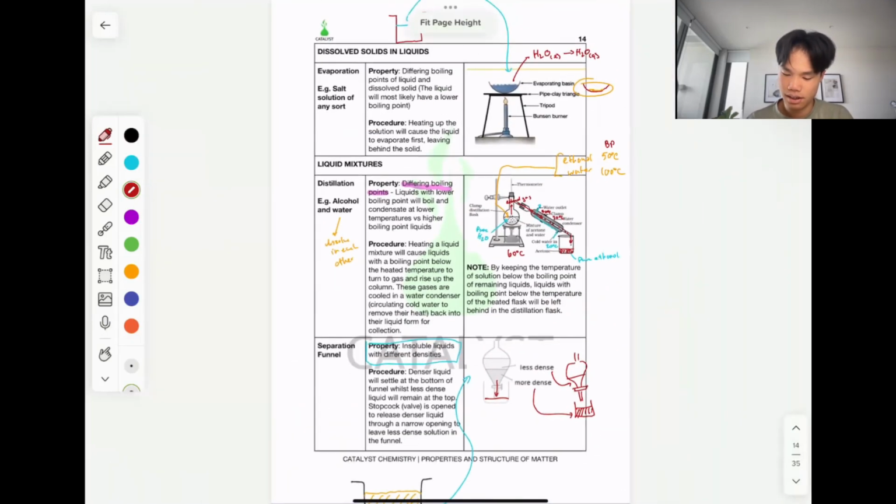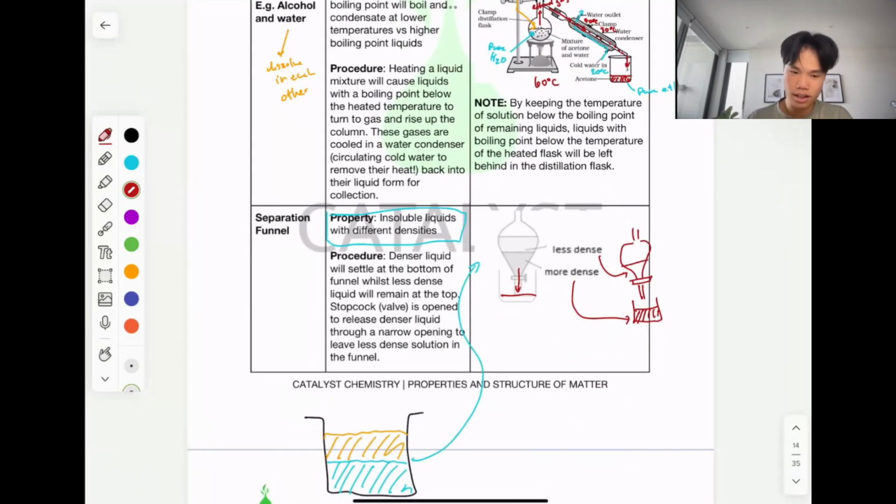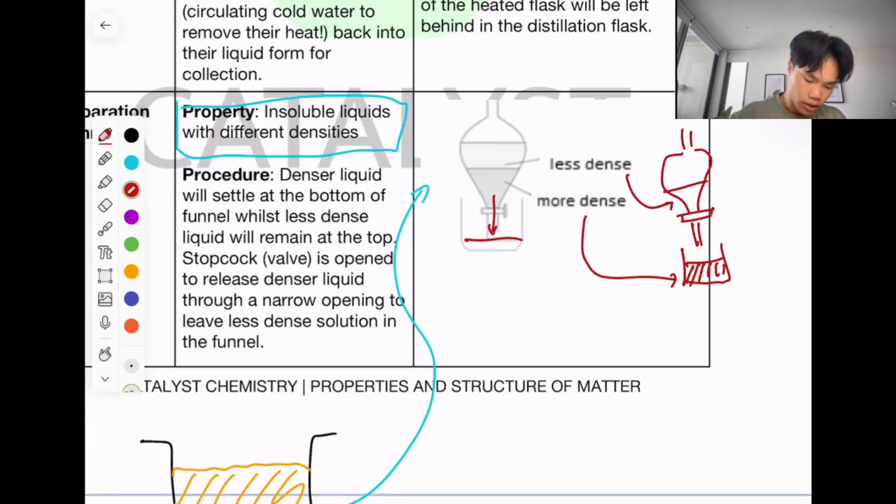Oh wait, can you explain the separation funnel again? Yes, 100%. So essentially, you've got two liquids, one sitting on top of the other. This valve controls whether the liquids can leave the separating funnel. So if it's closed, nothing can leave. And once you open it, liquid starts to drip out from the bottom. And once you open it, the substance that is on the bottom is the one that is going to be let out since it's more dense and it's adjacent to that valve.